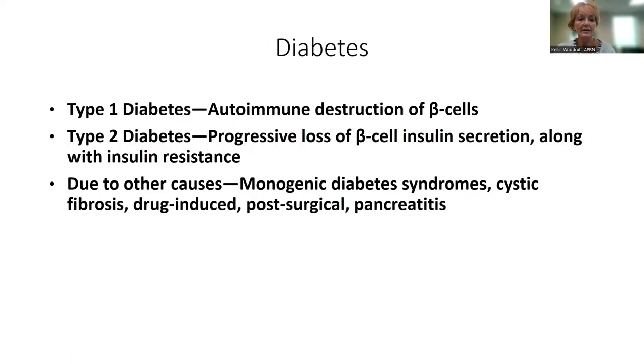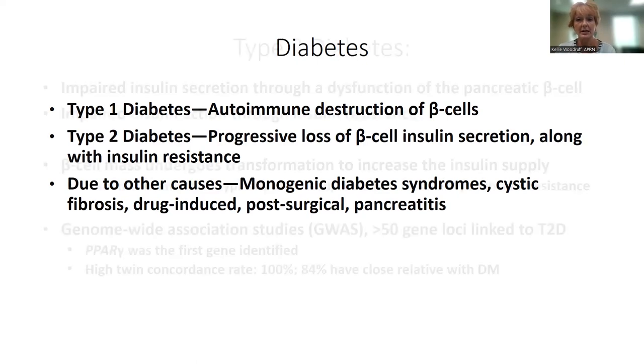First of all, let's talk about the difference between type 1 and type 2 diabetes. Type 1 diabetes, as we know, is a condition with autoimmune destruction of the beta cells. Type 2 diabetes has kind of a dynamic duo of issues involved where you have progressive loss of beta cell insulin secretion along with worsening insulin resistance in the body. You can also have diabetes due to other causes, such as monogenic diabetes syndromes, otherwise known as MODY, cystic fibrosis-induced diabetes, drug-induced diabetes, post-surgical, and pancreatitis-induced diabetes.